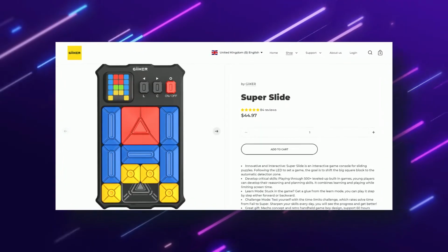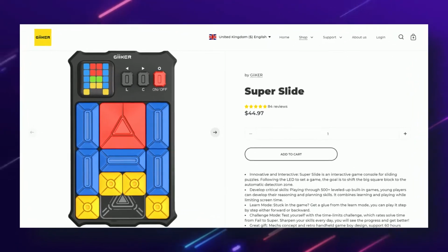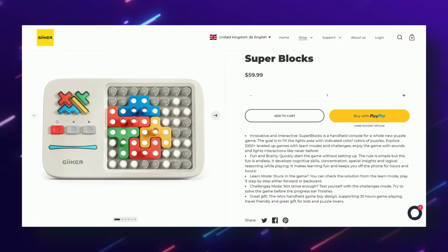Now, Super Slide retails for around £30 and $40 on the GiiKER website, but I have seen them going for around about £20 and $30 on AliExpress. Super Blocks, however, is a newer product and can be found on the GiiKER website for around £50 or $60. You can find it on AliExpress, but it isn't any cheaper.